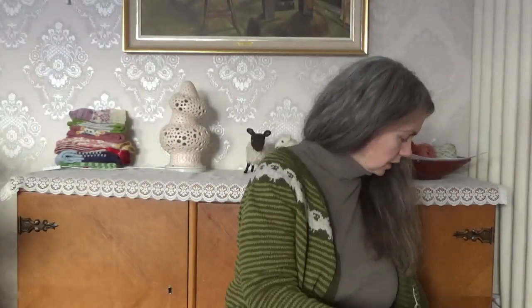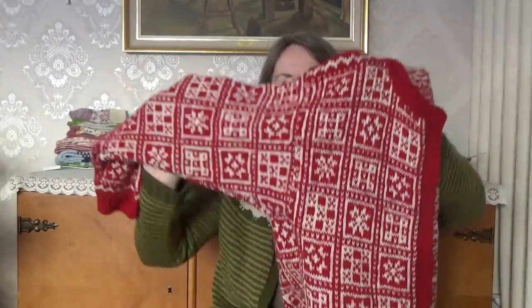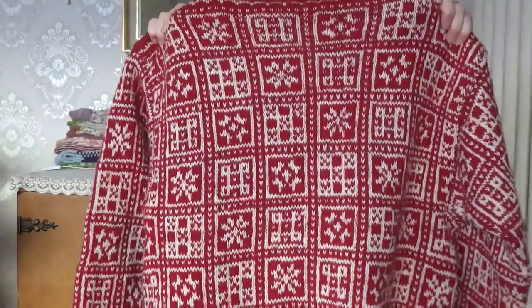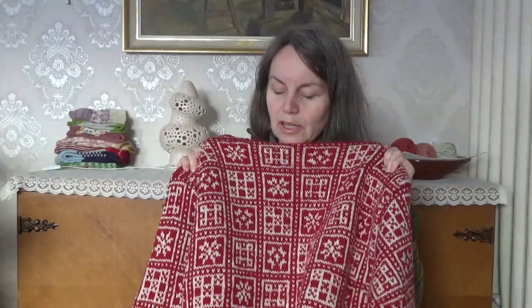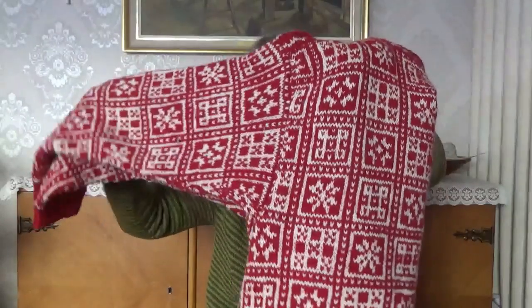So this was the first, and another one that I have made, I made some years later, actually. This is called Voss. That's a place quite close to Bergen, and this is the pattern. Maybe I can show you the back, you can see more of the pattern. 100% wool, everything here is 100% wool. A lot to think about when you knit this, because they are almost the same but not exactly. I have worn this a lot, especially at Christmas.